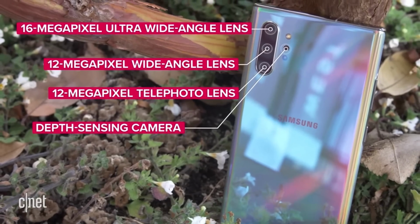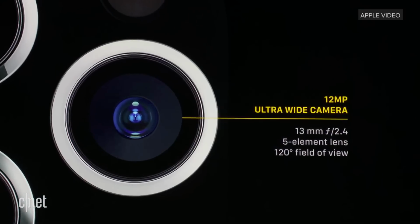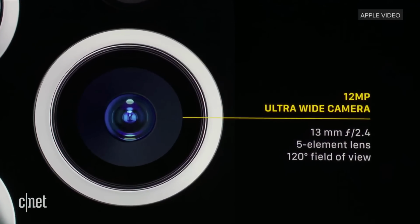Now, we've seen ultra-wide lenses on several Android phones before, like the Galaxy Note 10 Plus and the Huawei P30 Pro, but this is a first for the iPhone, so you'll be able to get a lot more in your shot without needing to move back.